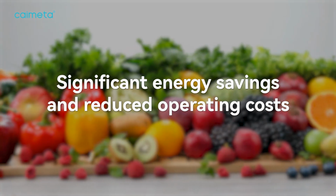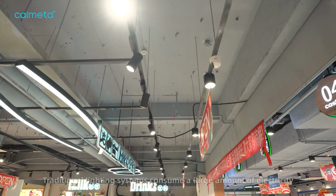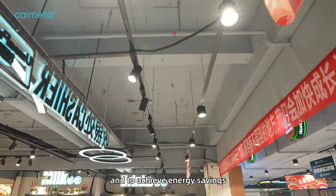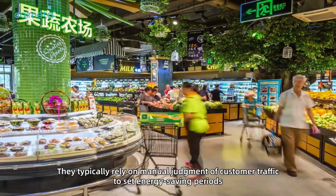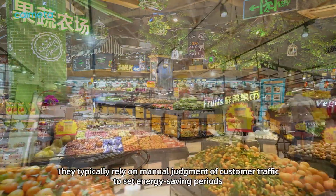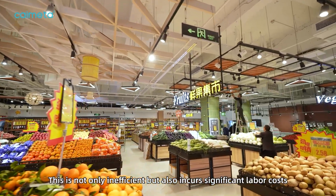1. Significant energy savings and reduced operating costs. Traditional lighting systems consume a large amount of electricity, and to achieve energy savings, they typically rely on manual judgment of customer traffic to set energy-saving periods. This is not only inefficient but also incurs significant labor costs.